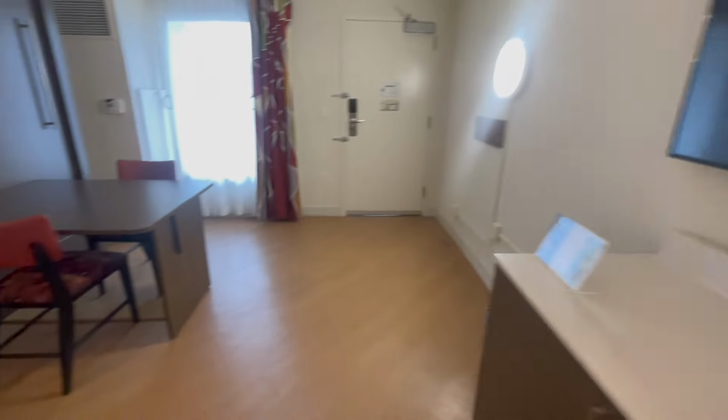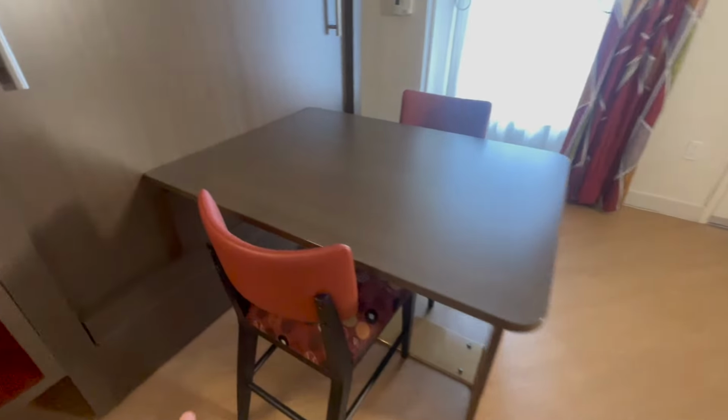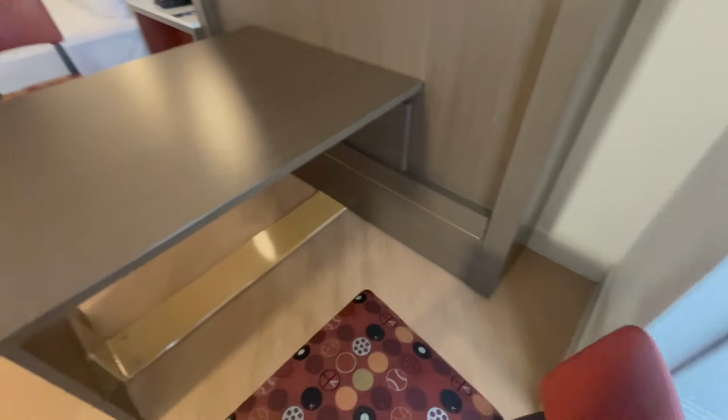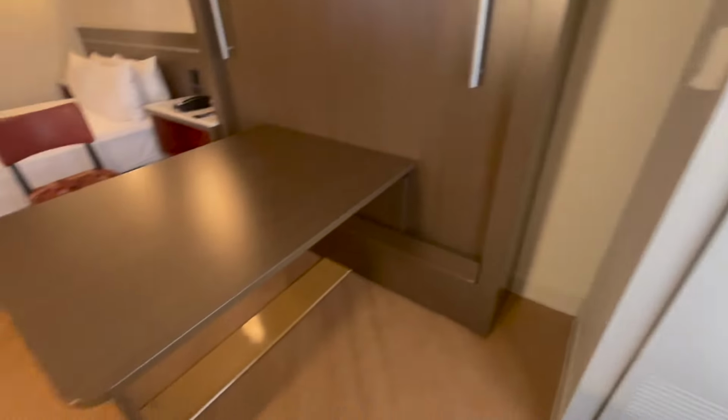Finally, now to address the elephant in the room. Well, not so much an elephant, but this big thing here. It's called a Murphy bed. What was once a second bed now makes much more efficient use of the space by replacing the standalone table and 2 chairs with, well, this table and 2 chairs, but that easily converts into a bed.